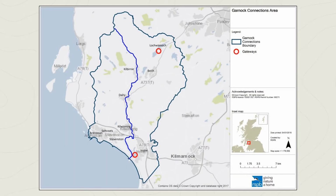The project area follows the River Garnock from the Clyde Muirshiel Hills in the north, down through parts of Renfrewshire and North Ayrshire, where it meets the River Irvine to form a double estuary at Irvine Harbour.